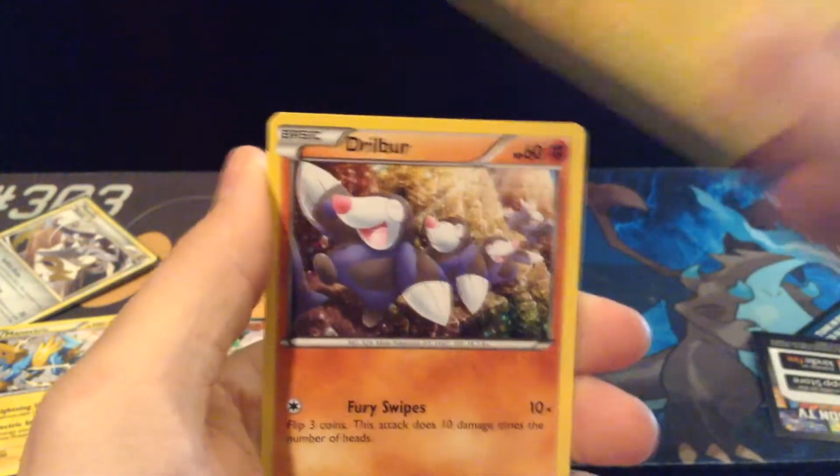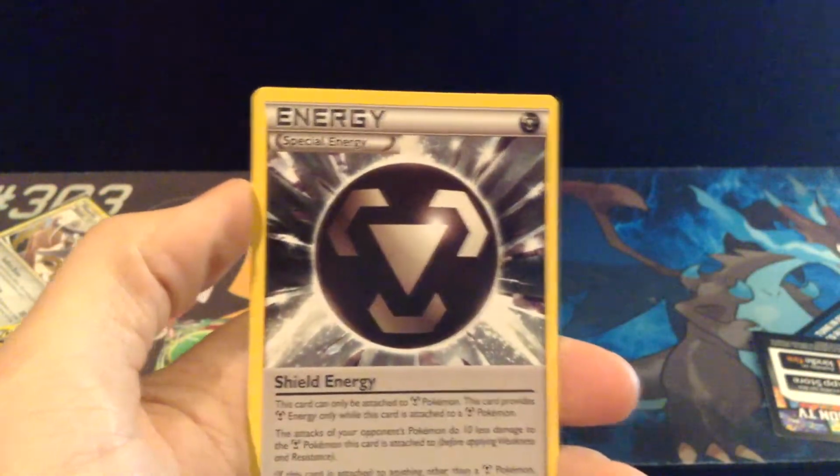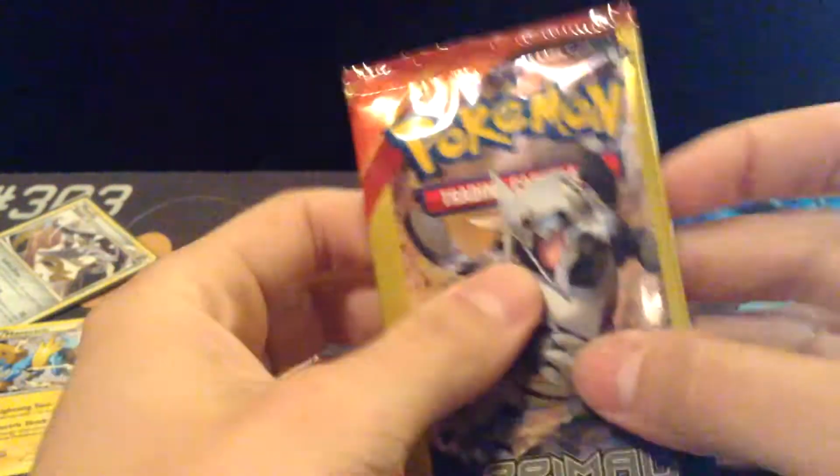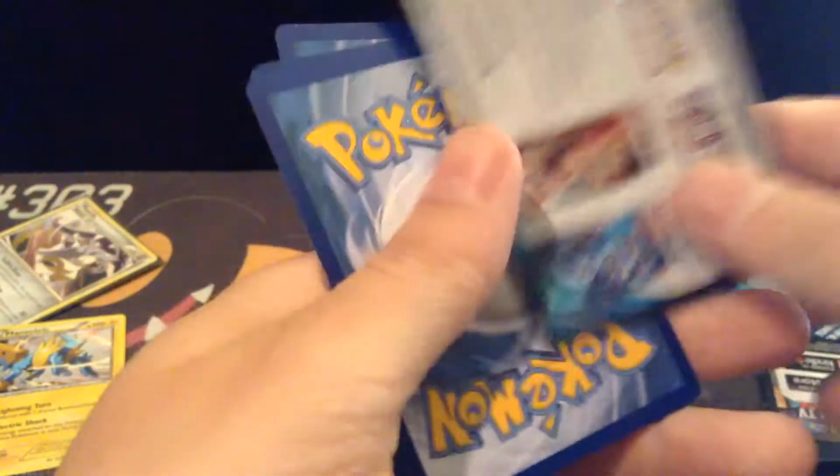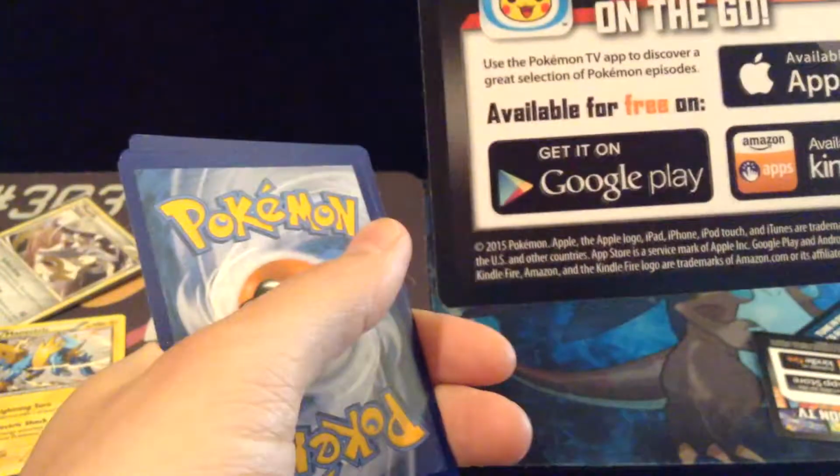Pretending that advertisements are legit. Electrike. Drillbur. And special shield energy. Well, alright. Deja vu there. Ooh, Mega Aggron. Mega Aggron. Aggron. That's what he is. Alright. Already have it.